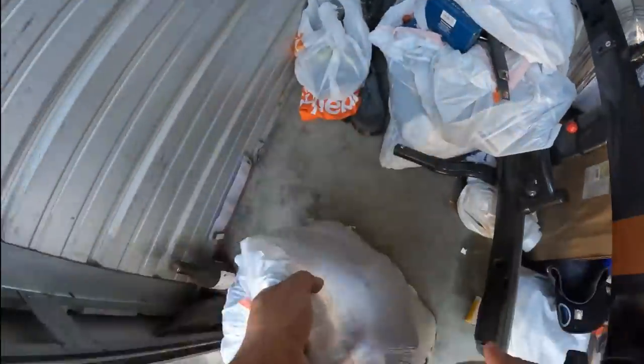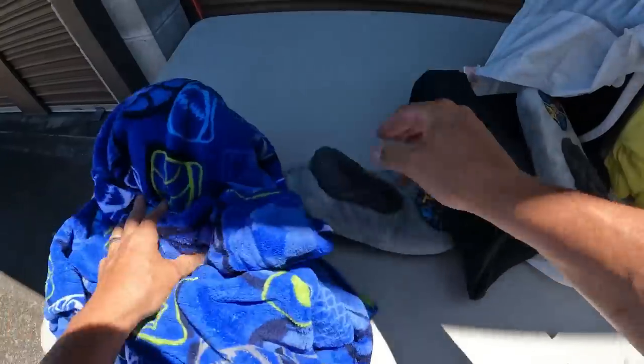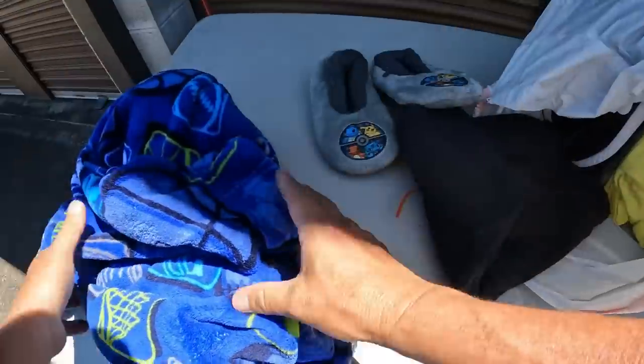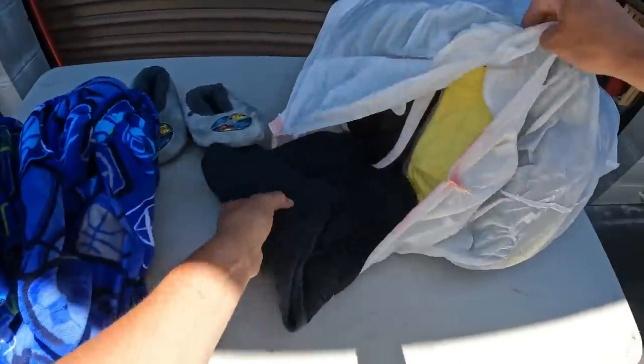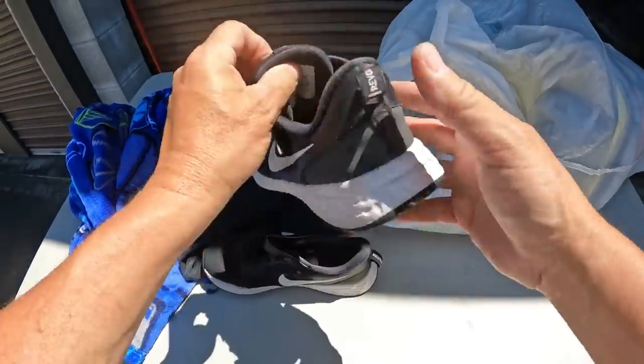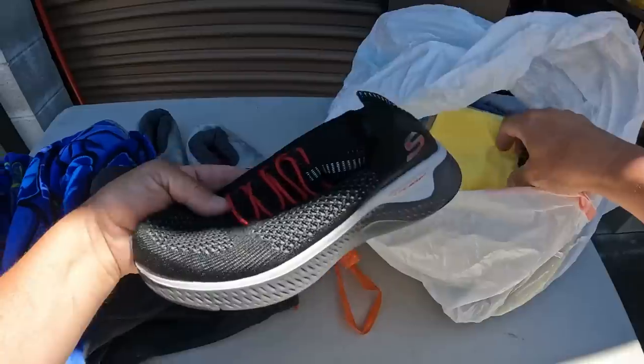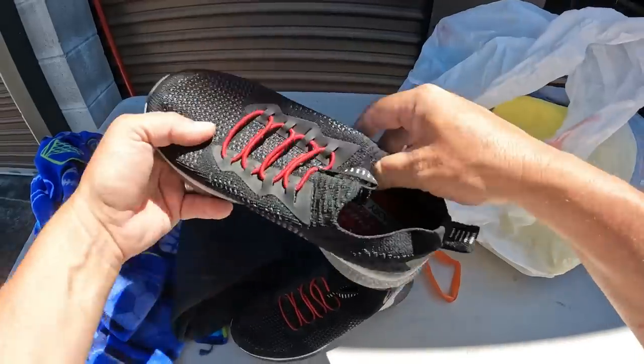Let's see what's in here. Oh, this is heavy. It's actually pretty heavy. I think it's solid clothes. Actually, that's some Pokemon slippers right there. That's cool. This kid stuff, I think, is a blanket. Oh, there's some Nikes right there. Yeah. Nike Revolution. Kid size, but those are nice. Oh, what's this? Skechers, okay.